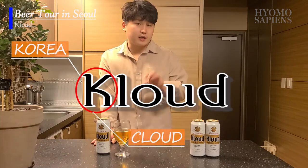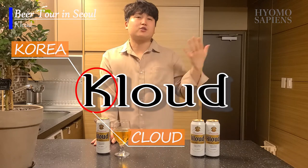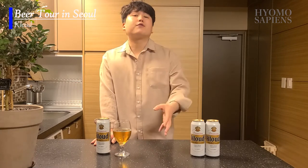So the name suggests that K stands for Korean and cloud rhymes with the actual word cloud in the sky. That's how they named it. So they are trying to represent that as the foam from the beer.